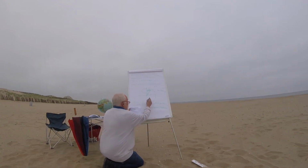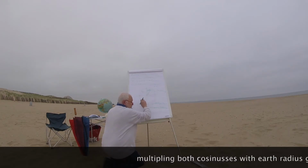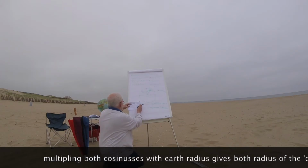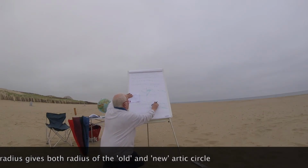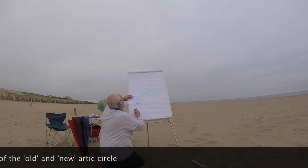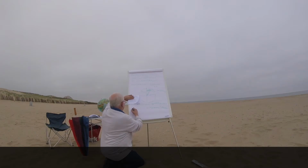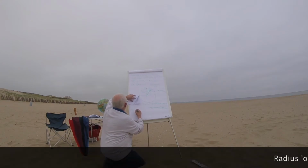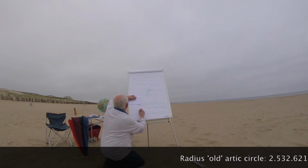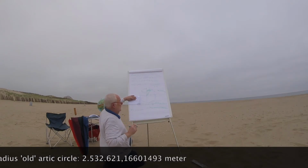We multiply the cosinus with this radius, and then find the radius of both the Arctic Circle and the new Arctic Circle. The radius of the Arctic Circle is this one multiplied by this radius, and this radius is that one, 40 million divided by 2 pi. The radius of the Arctic Circle is, there we go, how many meters? 2, 5, 3, 6, 2, 2 point.